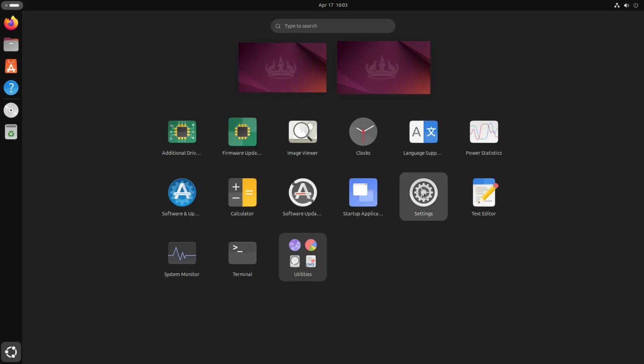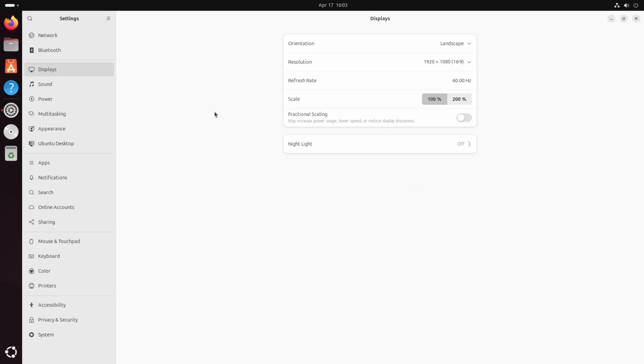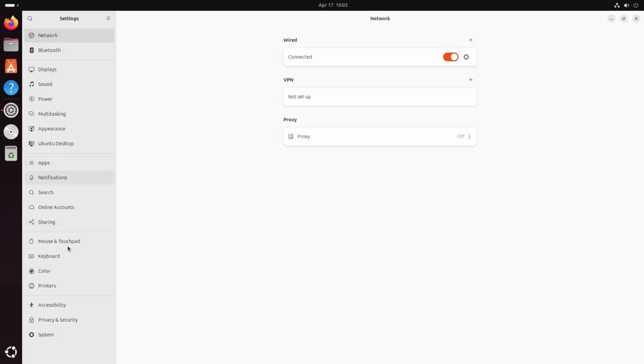All right, so let's go through our settings. Take a look at our settings. The settings right here is kind of similar to the KDE Plasma settings, where you have all of your items located on the left-hand side. So if you go down this side right here on the left, pretty much you have all your items that you can control with your system settings. So you have network, Bluetooth, displays, sound, power, multitasking, appearance, Ubuntu Desktop, apps, notifications, search, online accounts, sharing, mouse and touchpad, keyboard, color, printers, accessibility, privacy and security, and system.